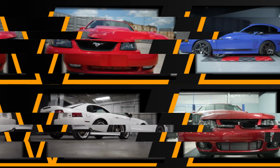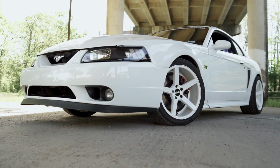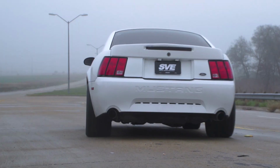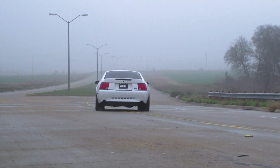So wrapping it all up here, the new Edge Mustang is one of my favorite Mustangs. Having known the white 99 GT, I'll always be partial to the 99 to 04 cars. Little tidbit of information for you, Ford did sell an estimated 952,783 Mustangs during the 1999 to 2004 era.